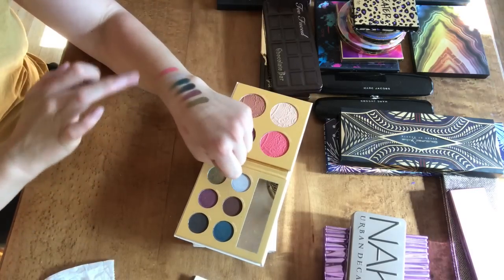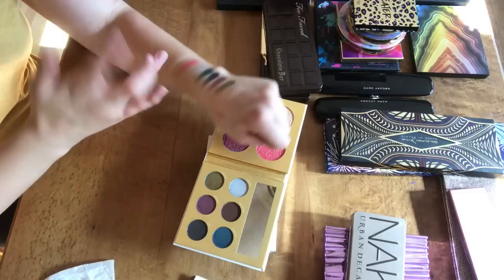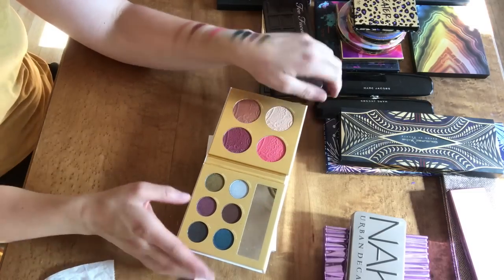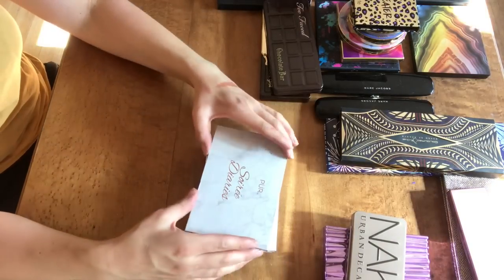I don't know about these blushes though. Oh my Lanta. Those are intense. That's a highlight, obviously. This one I wouldn't be able to use. And this one, no. That's not a blush. That's like super foiled. I'm not keeping it. All right, that's gone.